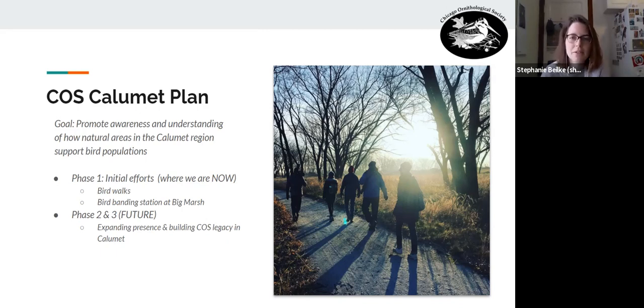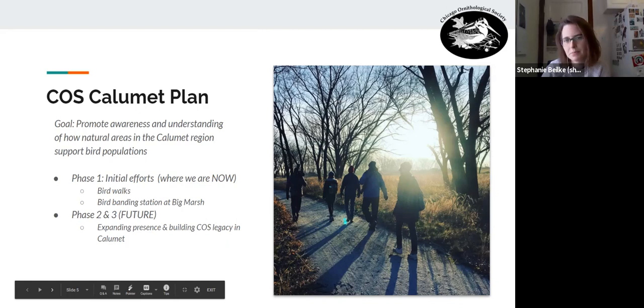Later, phases two and three will focus on expanding COS's presence by working on building more permanent infrastructure through radio tracking towers that can help us study bird migration, as well as leaving a lasting legacy in Calumet through annual birding festivals and birding trails.